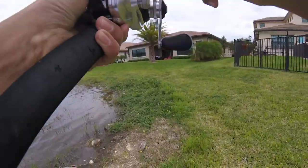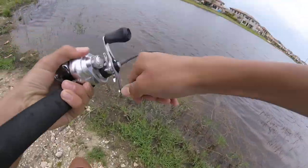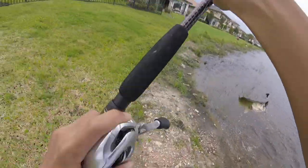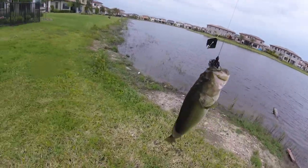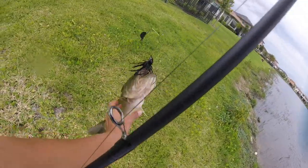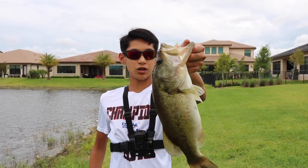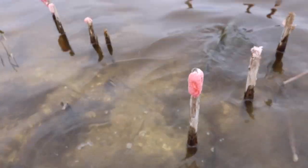Got one. There we go. That's a good one. On the buzzbait. It's like a 2.5. Alright guys, solid 2.5. Second fish of the day. Alright, let's get a release. Alright. Let's get me back in the water. There he goes. Nice one.